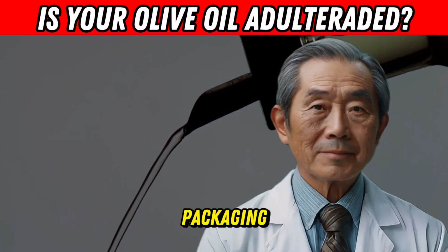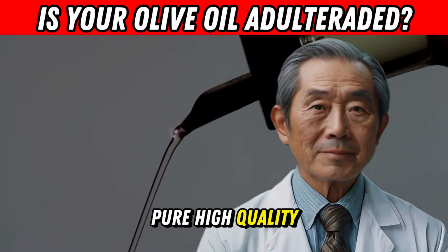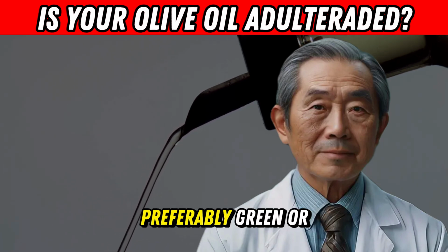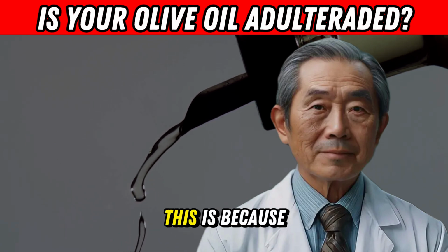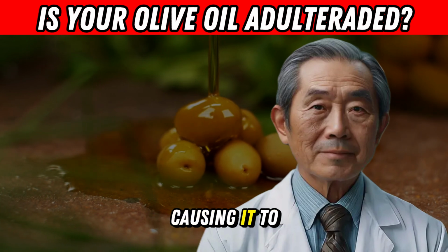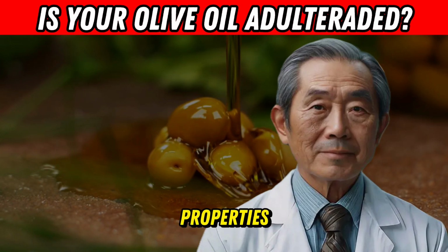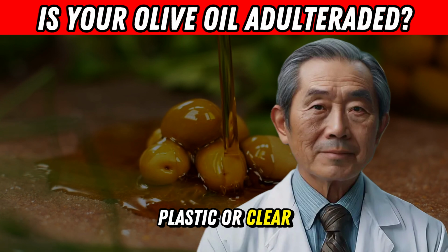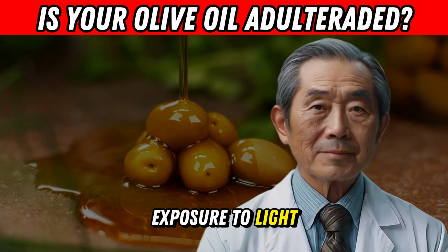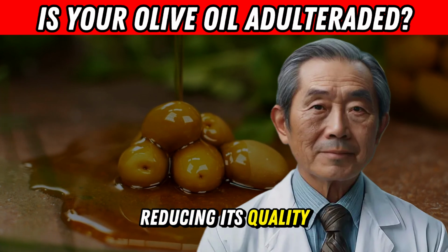3. Check the packaging. Pure, high-quality olive oil should always be in a dark glass bottle, preferably green or amber. This is because light and heat oxidize olive oil, causing it to lose its beneficial properties. If the oil is in a plastic or clear glass bottle, it may have been damaged by exposure to light and heat, reducing its quality.